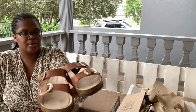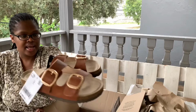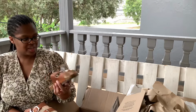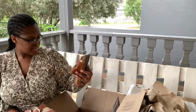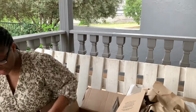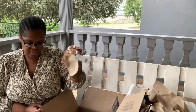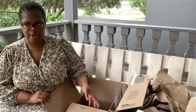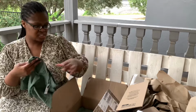Ooh, it's raining heavily now. Look at this brown, it's like a brown leather. And I think this gold really makes it pop. I'm a size 5 and I love these. Nice and comfortable, such a perfect fit. So I got this for myself. I think I got more shoes for my kids. I remember buying more shoes for my kids, but I think it's in the other box.